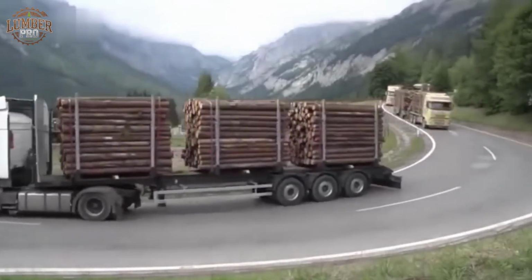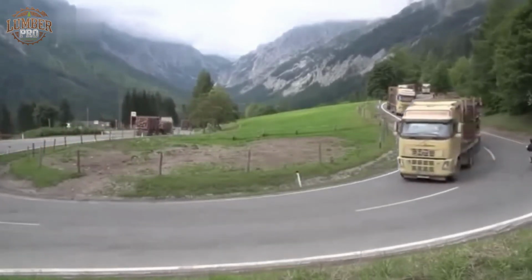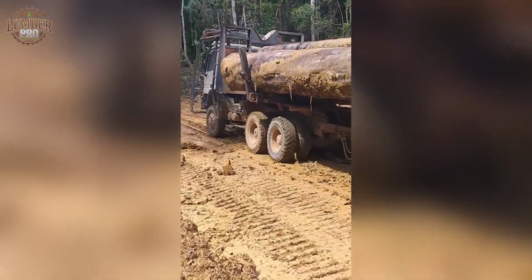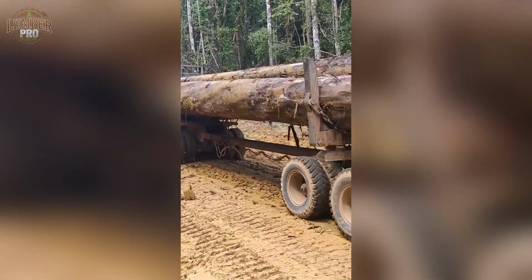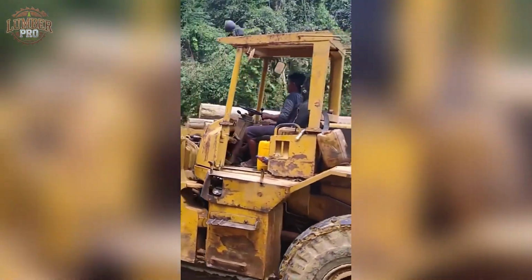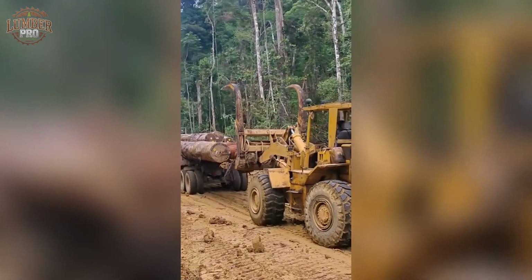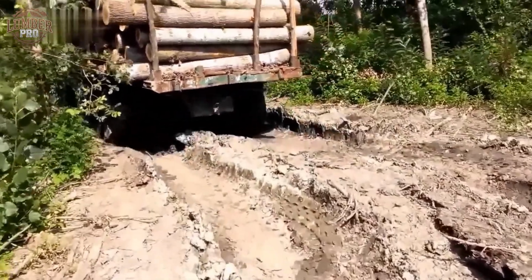The transport route is not only a journey, but also an unforgettable mark for experienced drivers. They do not simply drive, but also fight against steep slopes and muddy roads that seem impossible to overcome. Mud marks on the road.